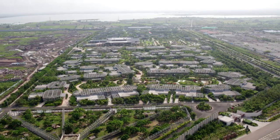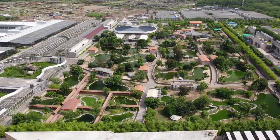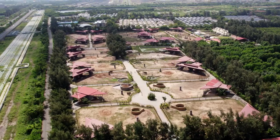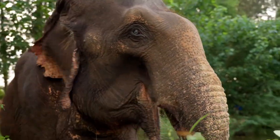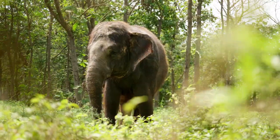It spans 3,000 acres, over 15 different facility sites, and each of these sites are focused on specific animal groups. And first, we're going to visit some gentle giants in their very own custom jacuzzis.